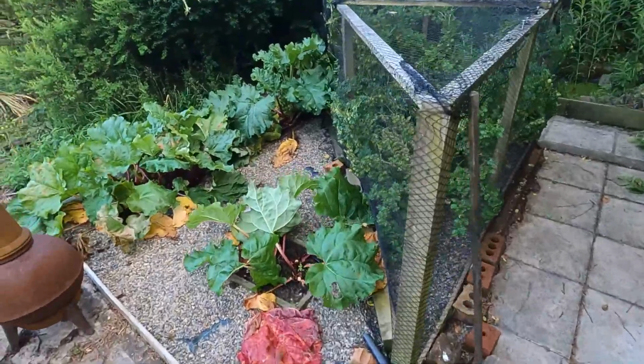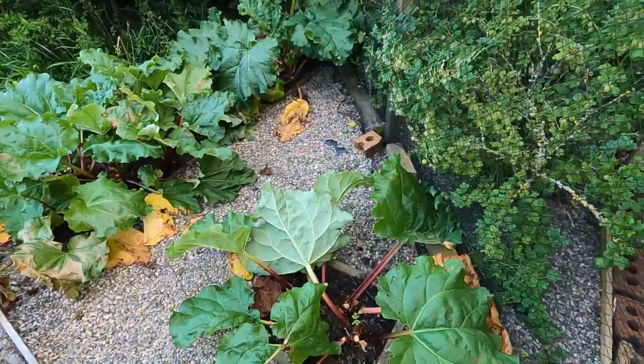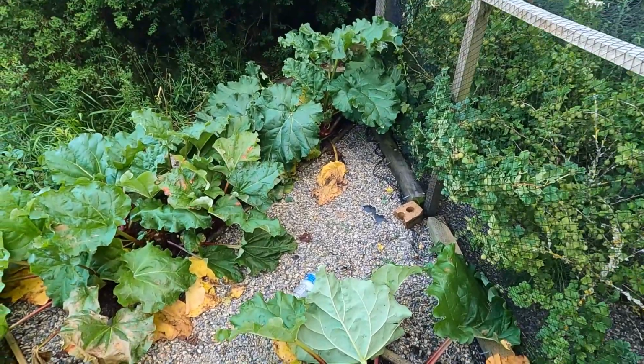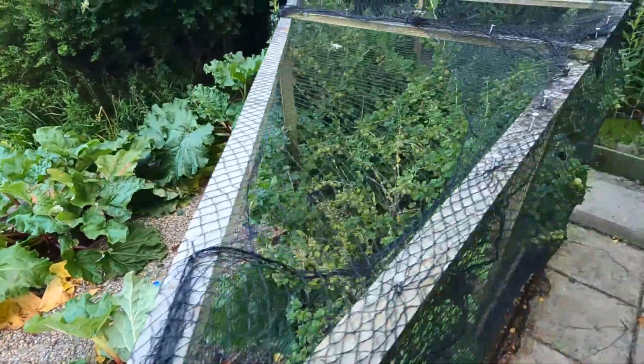And then rhubarb, I think I've got about one more picking of that. I did a picking the other day, and then we'll just do one more picking, and then just let it put its energy back into the roots.